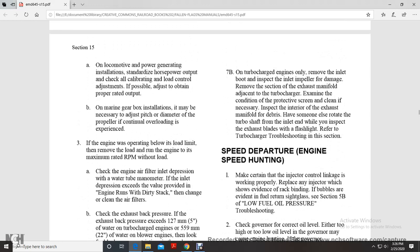7B. On turbocharged engines only, remove the inlet boot and inspect the inlet impeller for damage. Remove the section of exhaust manifold adjacent to the turbocharger, examine the condition of the protective screen, clean as necessary, and inspect the interior of the exhaust manifold for debris. Have someone rotate the turbo shaft while you inspect the exhaust blades with a flashlight. Refer to the turbocharger troubleshooting in this section.